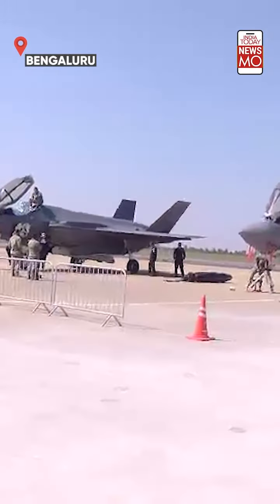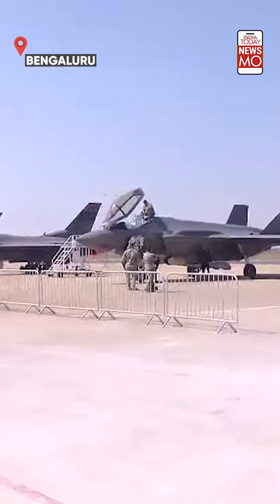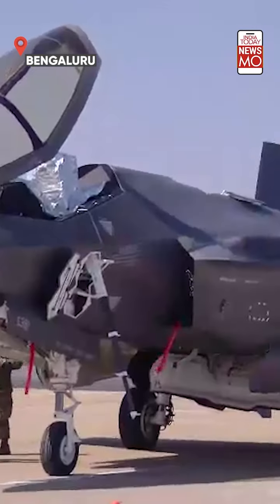Now, one of the biggest attractions, and no one should be surprised, at Aero India 2023 are the pair of aircraft that you see behind me. In case you haven't recognized them already, these are the F-35 Lightning II. They are 5th generation fighter aircraft and the latest fighters to be developed by the United States.